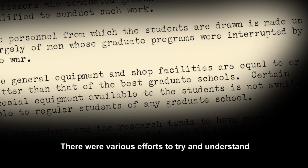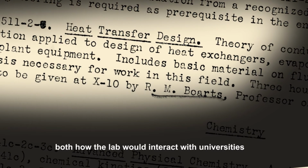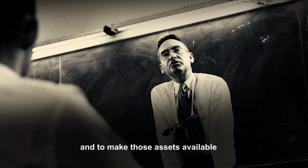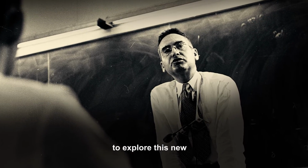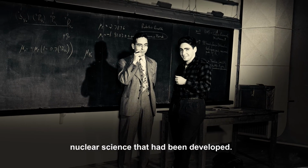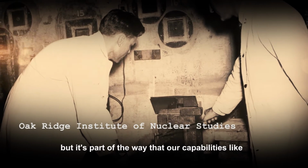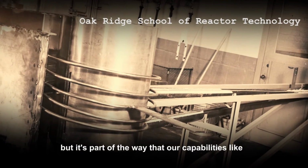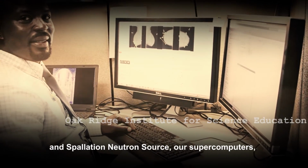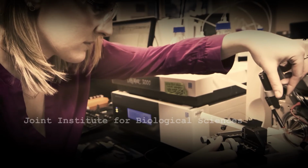There were various efforts to try and understand both how the lab would interact with the universities and what its role in education would be, and make those assets available to the broader community to explore this new nuclear science that had been developed. We may find new mechanisms in the future, but it's part of the way that our capabilities, like our High Flux Isotope Reactor and Spallation Neutron Source, our supercomputers, can be part of the research component of an educational experience.